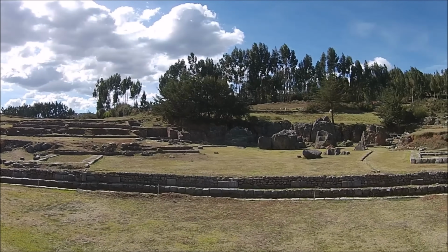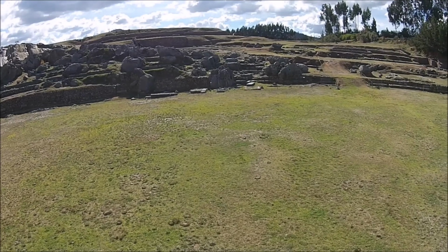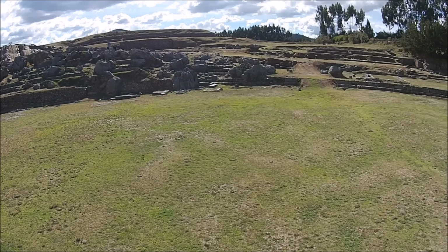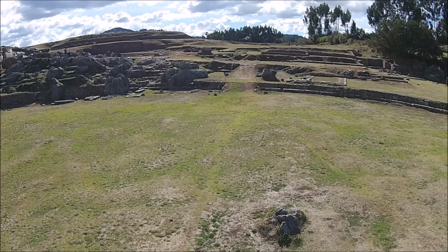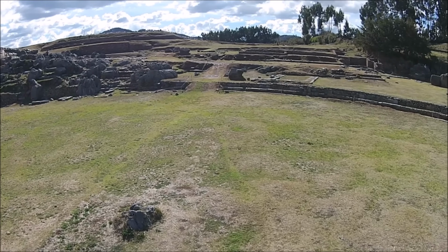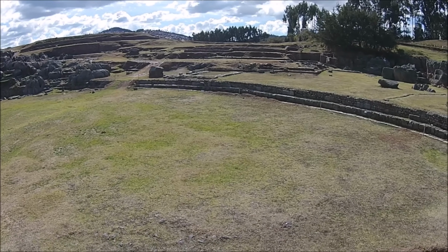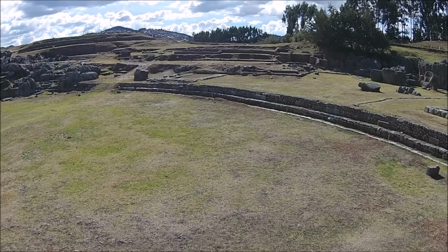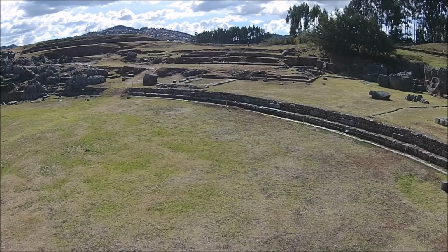But what we also now know is that wherever there was one of these ancient megalithic sites, that in general is where the Inca tended to build their major temples or other important sites such as here at Saqsaywaman. You even find similar things happening at Machu Picchu and Ollantaytambo.